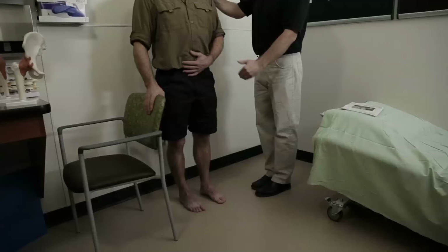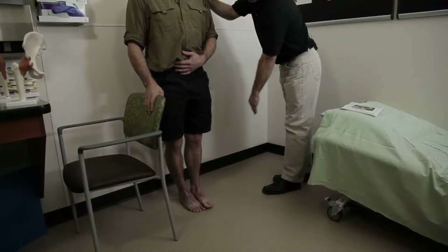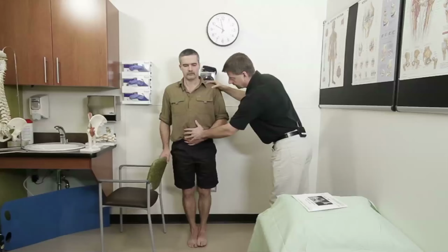So the exercise is gonna bring this leg out towards me that way. Perfect, and back down. And try that once more. Perfect. As you do that exercise, just tighten your tummy a little bit.